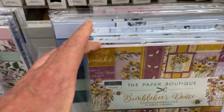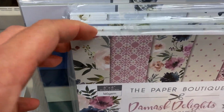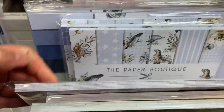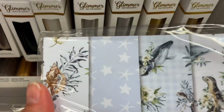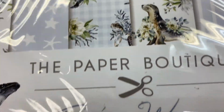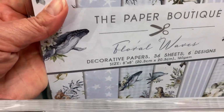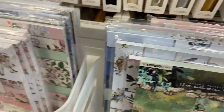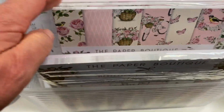But all the rest of the stuff behind it is that paper boutique brand that's made in the UK. And I don't recall seeing this anywhere before, not even the place in Bend, Oregon, which I recently went to again. Aren't they cool? I didn't know what I was going to do with like sea lions and dolphins, so even though it was blue, I didn't pick it up.